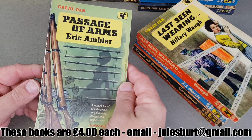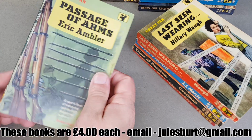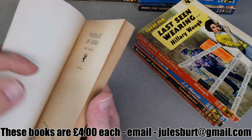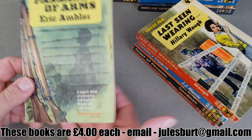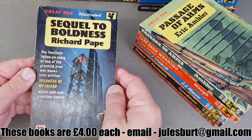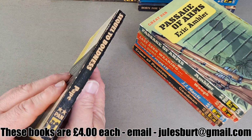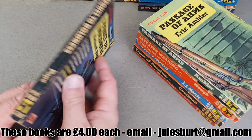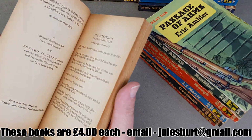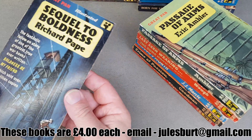Passage of Arms, Eric Ambler. This is G496. Still a first print, lovely. Sequel to Boldness, Richard Pape, G502. Lovely stuff.